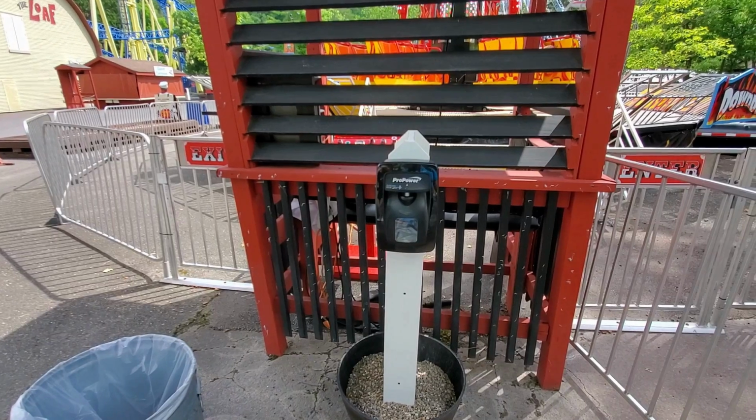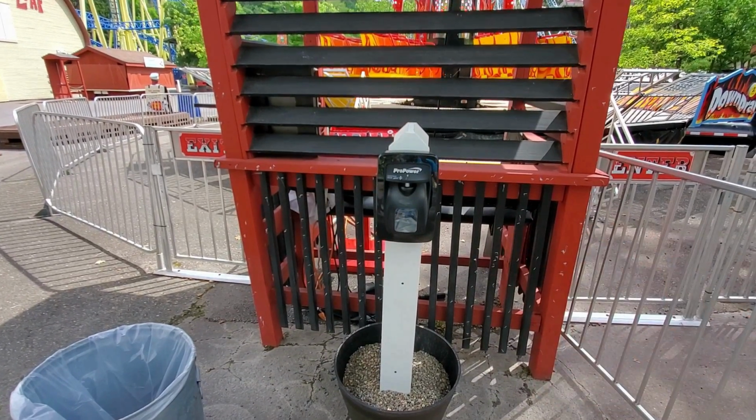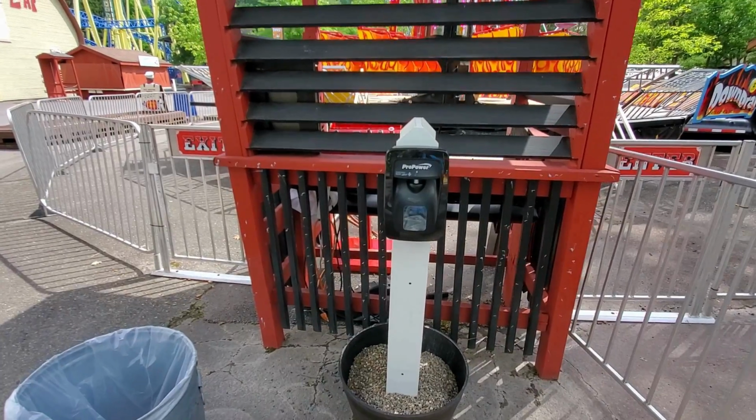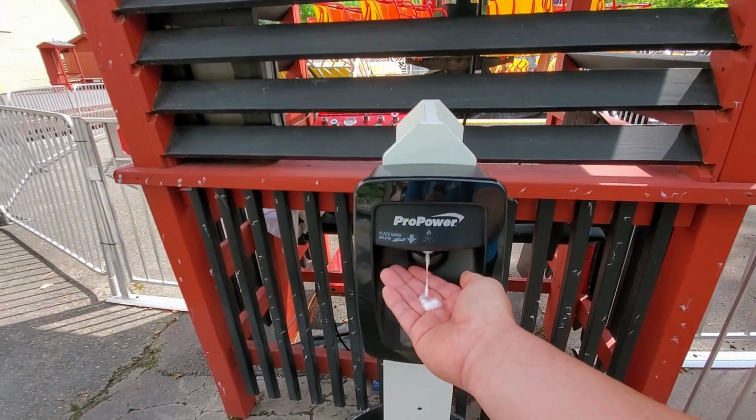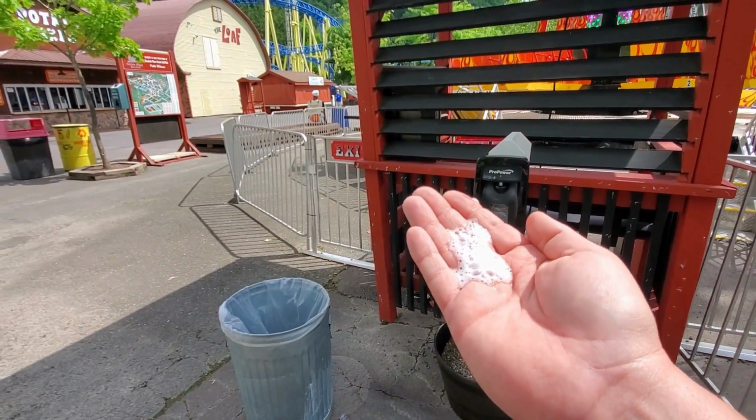So one of the many safety implementations being utilized this year is additional disinfectant stations. So you could just come here, get a little dollop, and go on your way and keep your hands nice and clean.